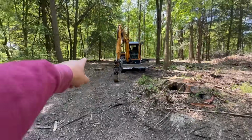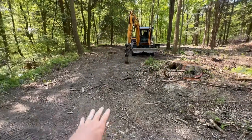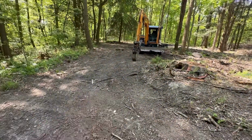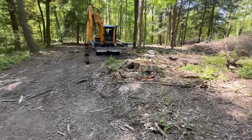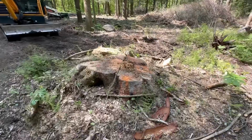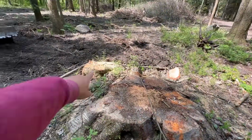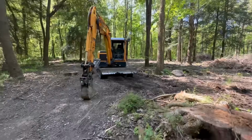So the trail's up there, it's gonna come around this way and in through here. Right now we're kind of going around it, but it's real steep and off to the side here, plus all these roots are making it difficult. So this stump here is gonna be a challenge. This is a big one, and not only that, but there's two of them. You got this one, the big one, and you got a small one there. So let's see if a little 6-ton mini can do it.